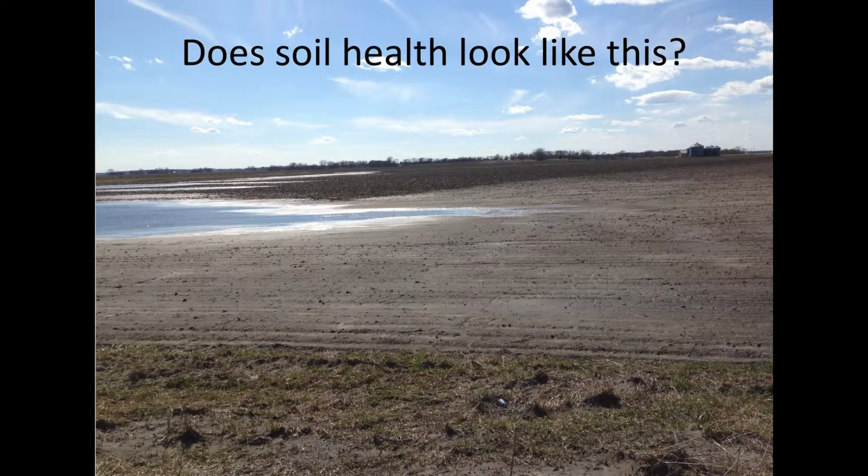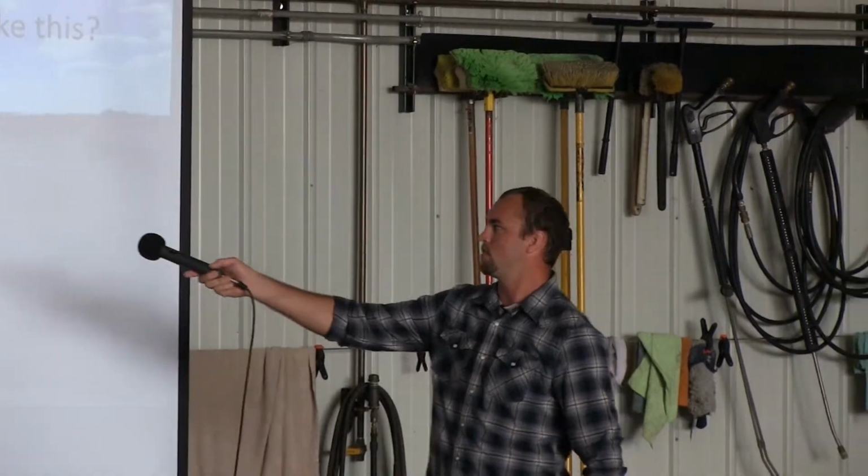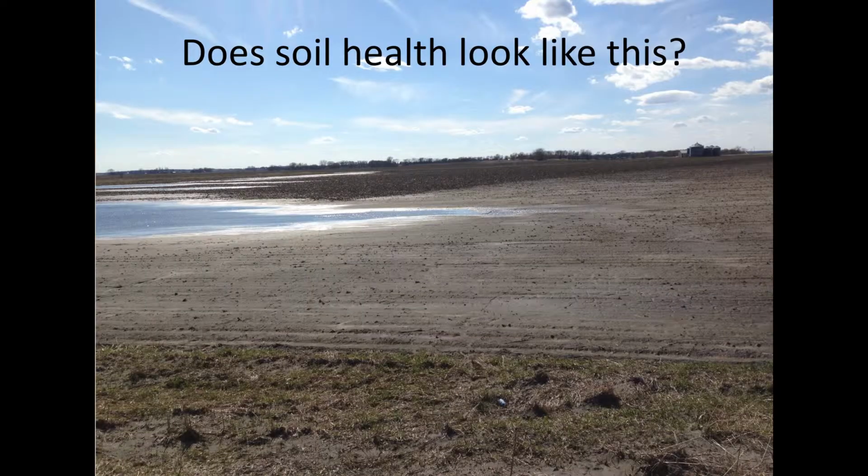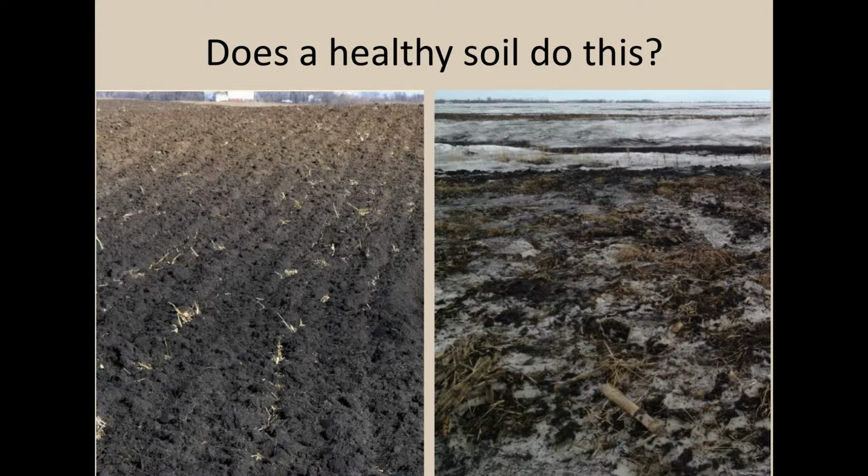Does soil health look like this? Can everyone see this okay? It's pretty light, hard to see. That's a pond sitting out in the middle of a field. Nope, that's this spring. Does a healthy soil do this? Does it erode from the knolls and come down into the lows? Does a healthy soil blow? This is along I-90 in March. What is it? It's a snowbank full of soil that blew off this farmer's field back here.